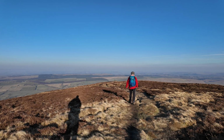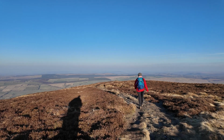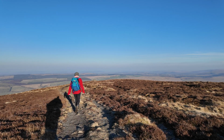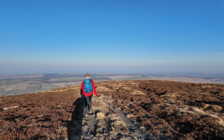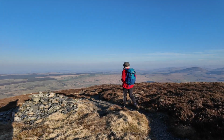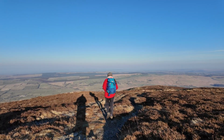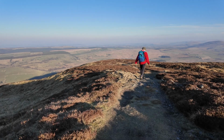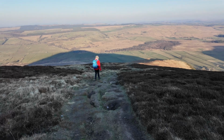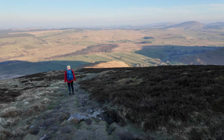Just looking how high we still are, we've still got a long descent to go. This last bit's been really quite gentle. So I reckon once we get to this cairn, things are going to start going down rather quickly. And here we are. This is where it starts to get steeper. And you can see the village at the bottom where we're going to.